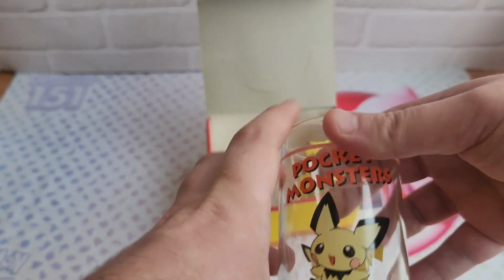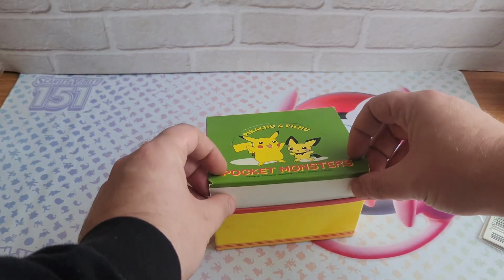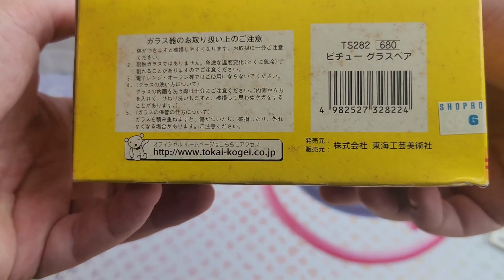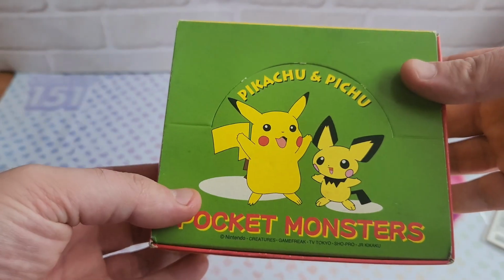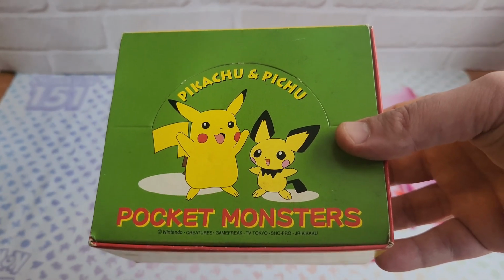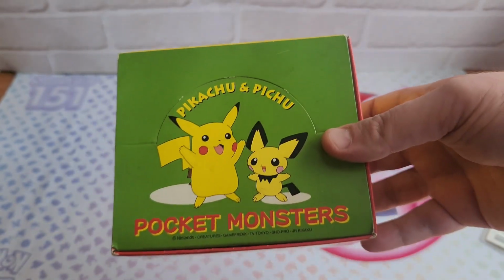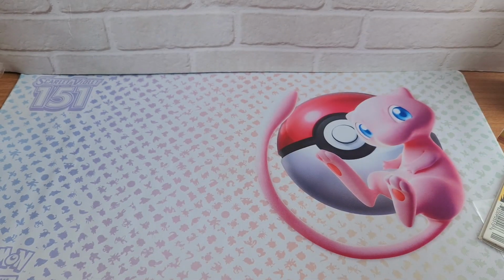Still, obviously, as you can see, unused, brand new, in the box. And again, I think these are from like 98 or the year 2000, something like that. Let me see if there's a date on it. But there isn't, but let's quickly show you the box. There's the barcode. And Pichu, and the front of it there. Really cool thing this. Really like these tumblers. I did consider keeping them to use, but they will definitely get broken in this house. That is absolutely going to happen. So I'm going to keep these in the box, and let's move on to the next one. Hope you like that one.